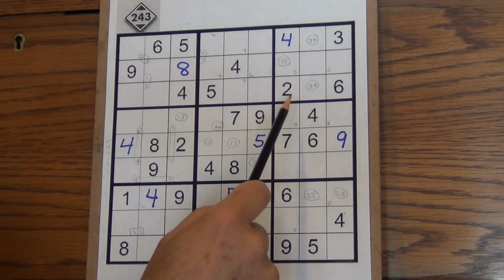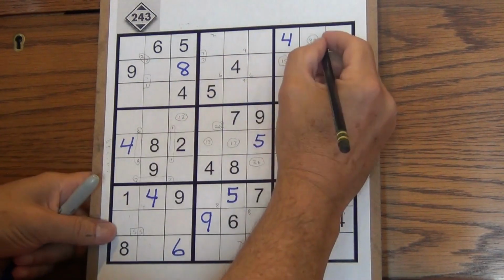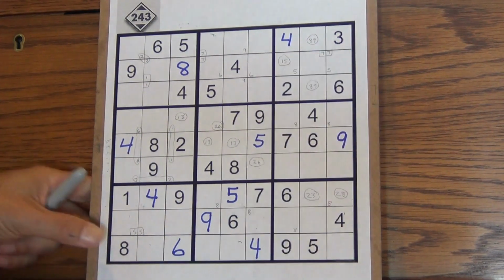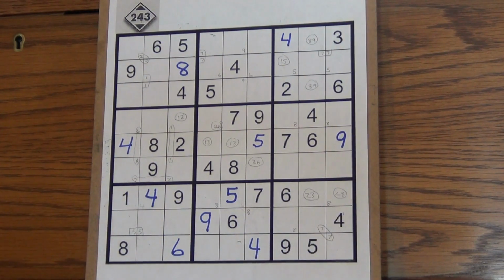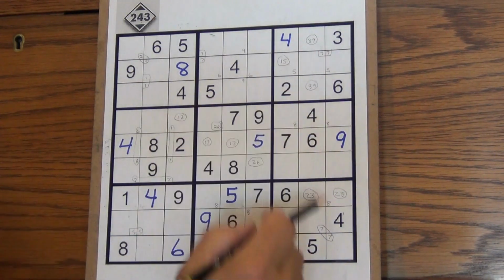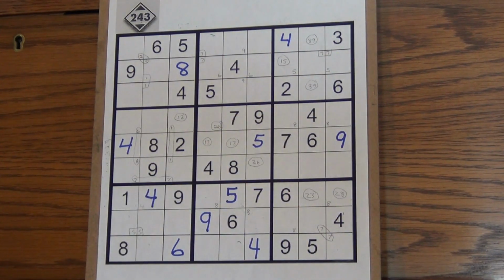7, oh, here we go. This isn't a 7. We know that the 7 has to be here or here. All right. So 7 has to be one of those two, and when we come down, the 7 has to be here or here. So that helps us out a little bit. And then 6, 5. 5 is on the 2 outside. We don't know where the 5 goes there. 4, 4, 4. 3.